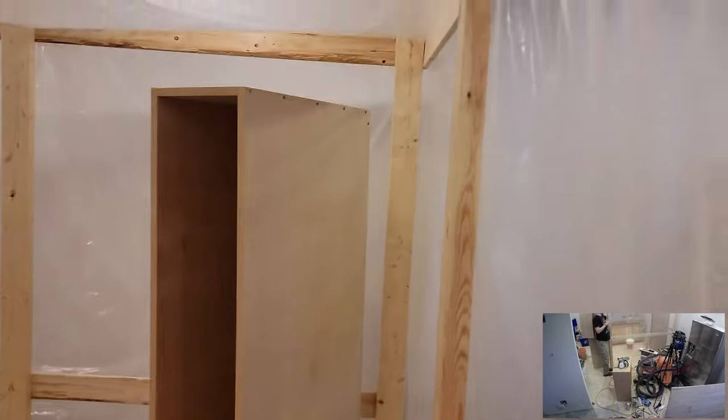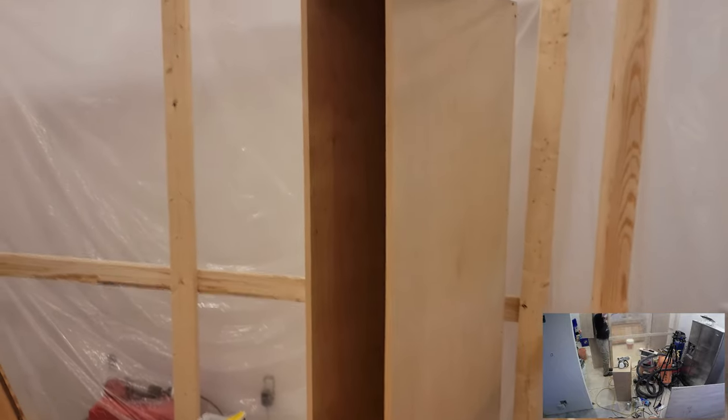The broom closet, as stated, was rough like sandpaper, so that got sanded tonight. Then it got a second coat. The fridge surround, as you've probably already seen, got placed. So I'm very happy to have that thing out of the way.